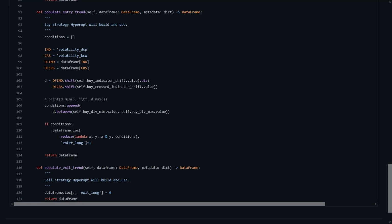So, if this division between the Donchian channel percentage and the Keltner channel width is between a certain self-defined range, then the bot gets a buy signal to buy an asset. And of course, as I said, all these parameters can be optimized by hyperopt. Now finally, the sell conditions are not written in this section. So this strategy will most likely use the exit conditions of the stop loss or ROI parameters above.